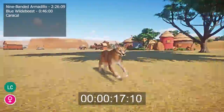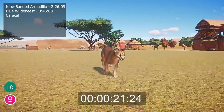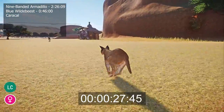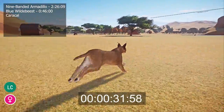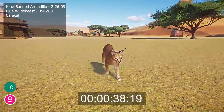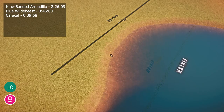Caracal males are slightly larger than females, but sexes otherwise look alike. Males stand 41 cm to 53 cm tall at the shoulder, have a head body length of 75 cm to 108 cm, and weigh 7.2 kg to 19 kg. Females are 39 cm to 51 cm tall, 71 cm to 103 cm long, and weigh 7 kg to 15.9 kg.